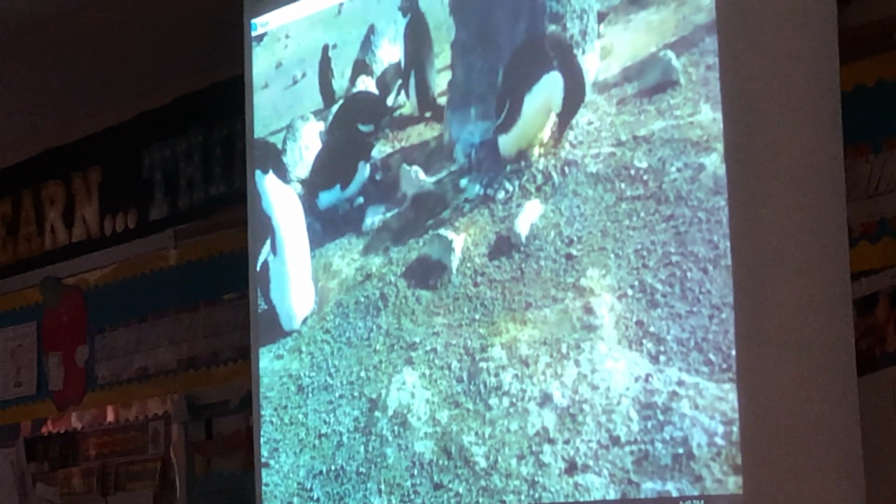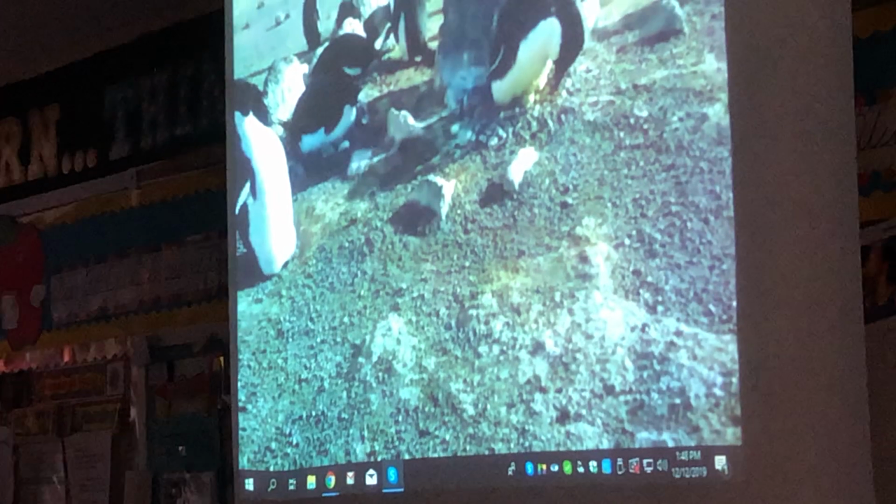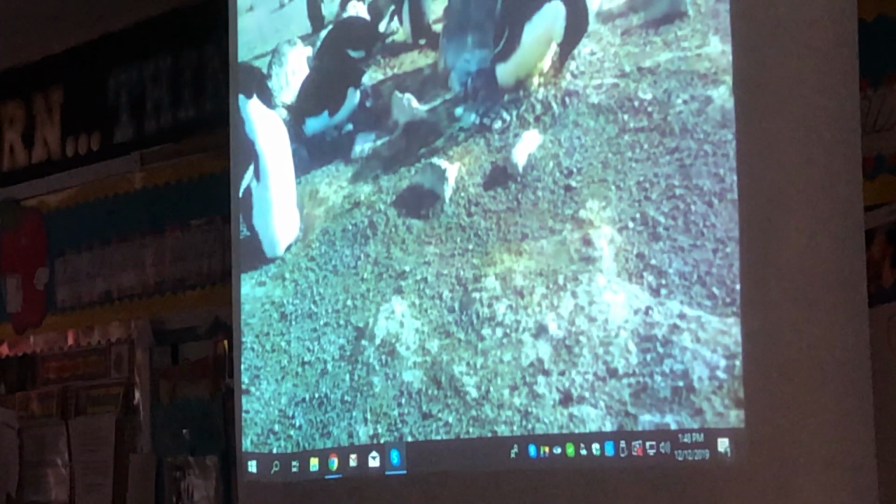Let's see what else is going on. Oh, I know. Let's go over and check out a skua for you. See if I can get close to him. So the skuas are here, that's for sure.